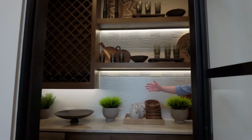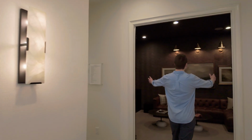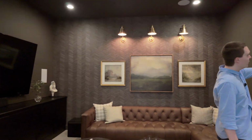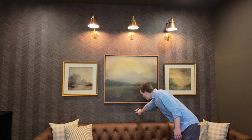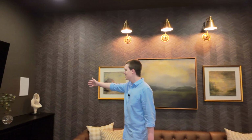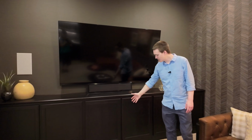you have your wine room. With a cooler down below and plenty of storage space. Off of the entryway is the media room with a wet bar over here. Above your couch, you have this artwork and a textured wall with built-in speakers on either side of the TV. Cabinetry below.